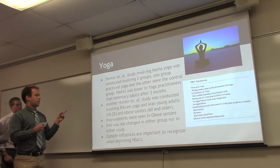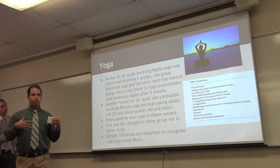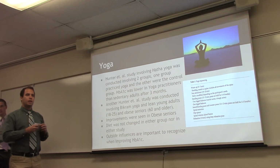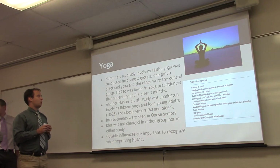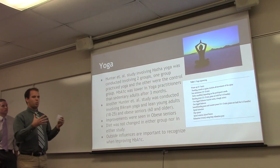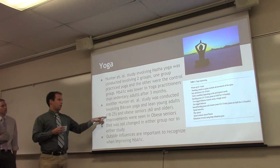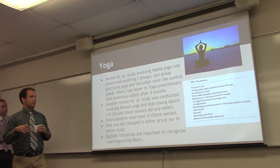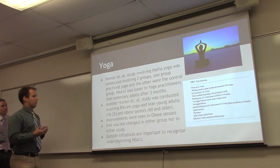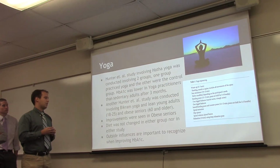But then another study was conducted by Hunter involving a different group of people, because she and her colleagues wanted to get more into, now, does everybody change? Because for the first group, it was more of an obese or overweight population. So she took young adults between 18 and 25 with lean BMIs, and obese seniors, so anyone with a BMI over 30 and over the age of 60.